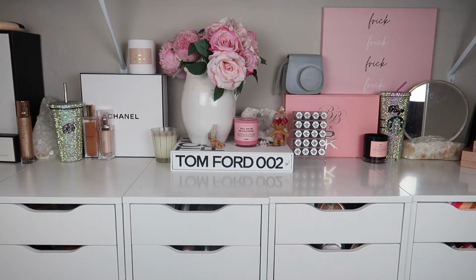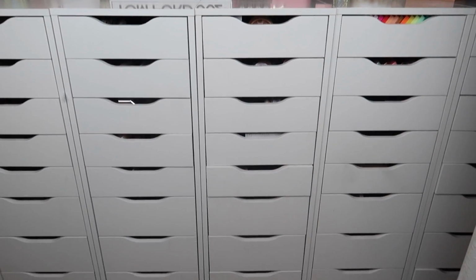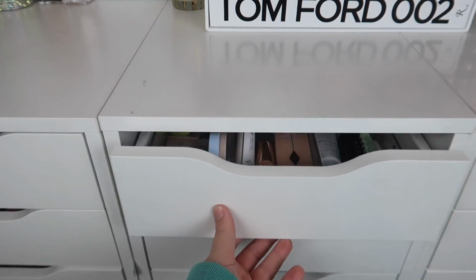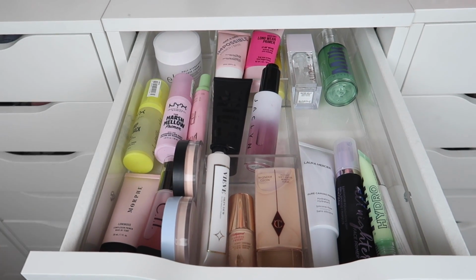So now we'll move on to my main makeup collection. The majority of my makeup is in these three Alex 9 drawer units, which we are going to go through. So the first drawer here we have is primer. I have these organized pretty much just how they fit best.